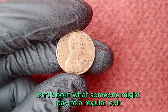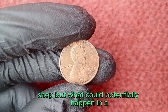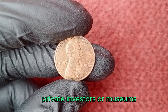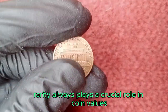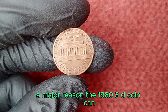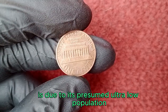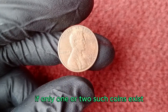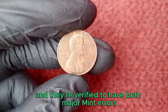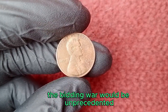That valuation isn't about what someone might pay at a regular coin shop, but what could potentially happen in a record-breaking auction among elite collectors, private investors, or museums. Rarity always plays a crucial role in coin values. A major reason the 1983 D coin can hypothetically reach such extraordinary figures is due to its presumed ultra-low population. If only one or two such coins exist, and they're verified to have both major mint errors and a composition anomaly, the bidding war would be unprecedented.